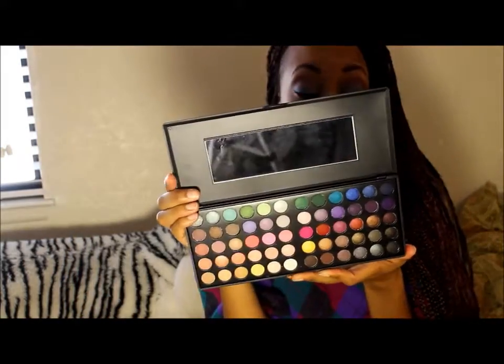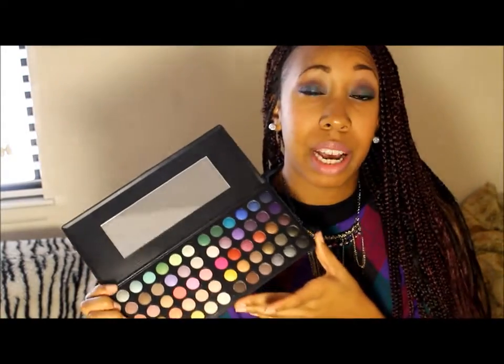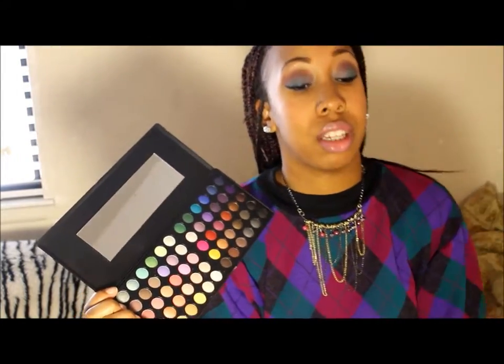And I really like these colors. I'm not a pro on makeup at all. I'm still learning and teaching myself how to even properly apply makeup. So I wouldn't consider myself a pro on applying makeup or anything like that. I learned basically from watching videos, honestly.